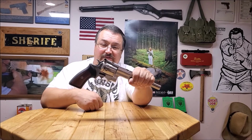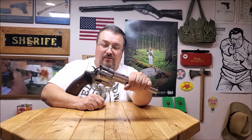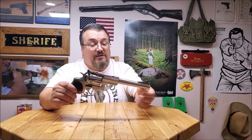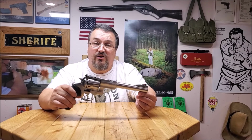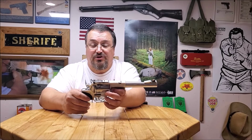But take the scope mounts off that you get on the Alaskan. It comes with a pinned front sight, still has the adjustable rears. Man, that's a damn sexy gun, and that would be a blast to shoot. But with this extra long barrel here, you get some really good accuracy out of this gun. Shooting it, like I said, it was pleasurable enough to shoot.